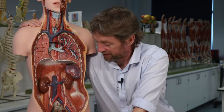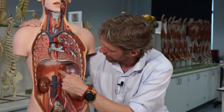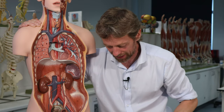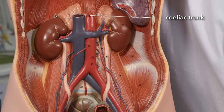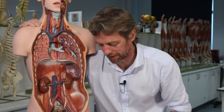So it changes its name from, well, it's still the aorta, but you just describe this bit of the aorta as the abdominal aorta. And again, it's on the posterior abdominal wall, but can you see it's pretty much lying anterior to the vertebrae. As the abdominal aorta descends, it gives off 1, 2, 3 anterior branches. So these are running anteriorly, and they supply blood to the gut and other viscera associated with the gut. So the first branch is the celiac trunk, the second branch is the superior mesenteric artery, and the third branch is the inferior mesenteric artery.